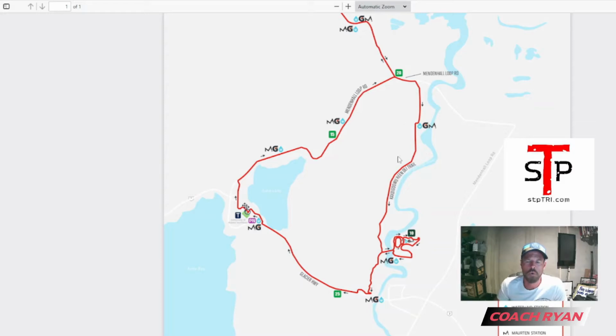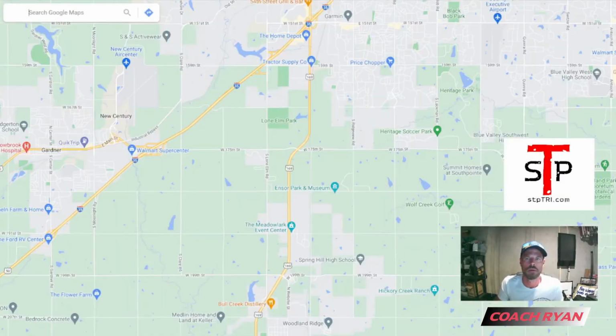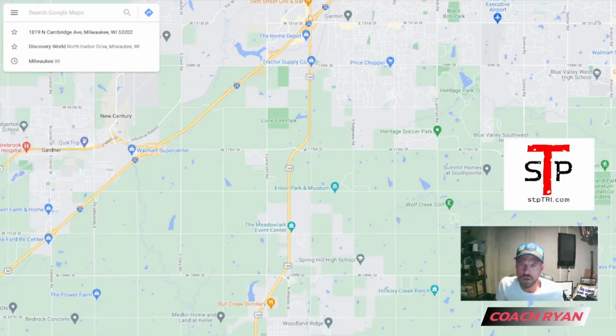Now, more than likely, let's hit Google Maps, shall we? Let's get Keene D Trail.